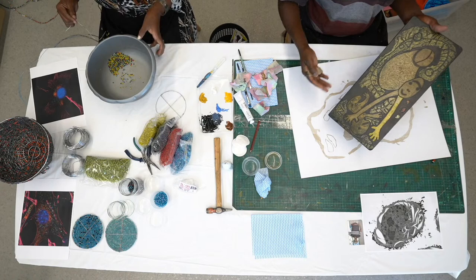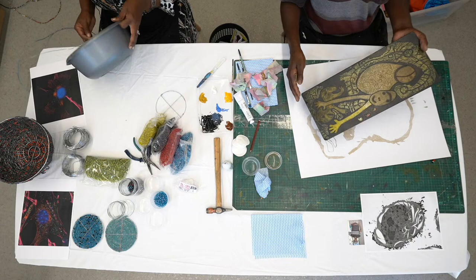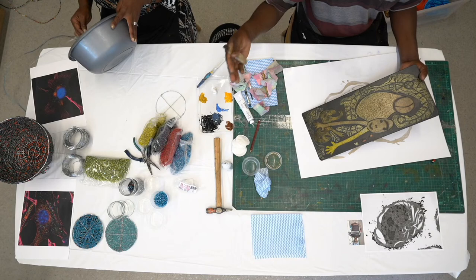But before that aspect of printing, I would put in clear varnish to protect it. Or here in South Africa, I think they use something like lacquer, I'm not sure, but clear varnish. And then leave it for a day to dry. When it is dry, then I go back to the aspect of printmaking. So I will have my etching inks and then some rags.